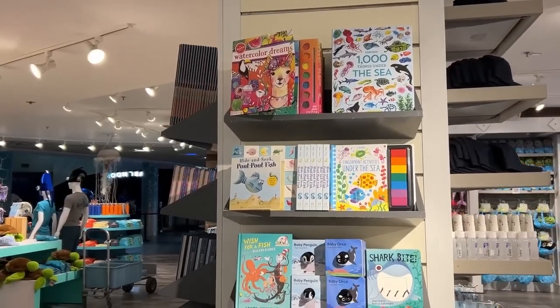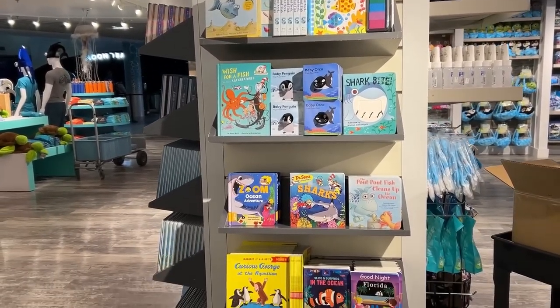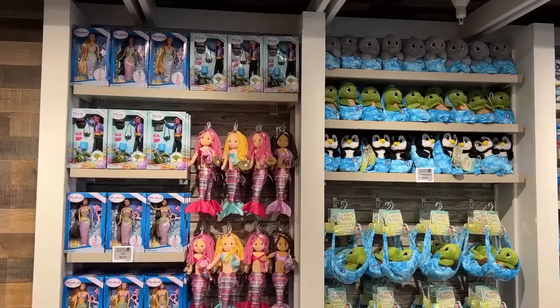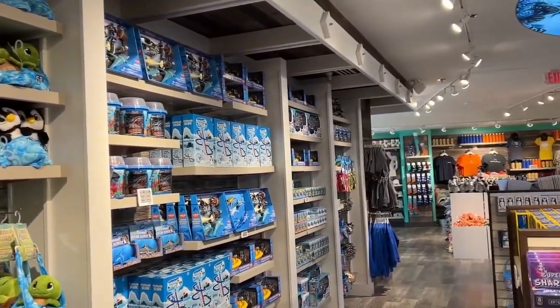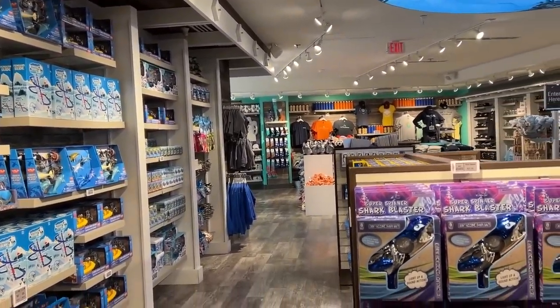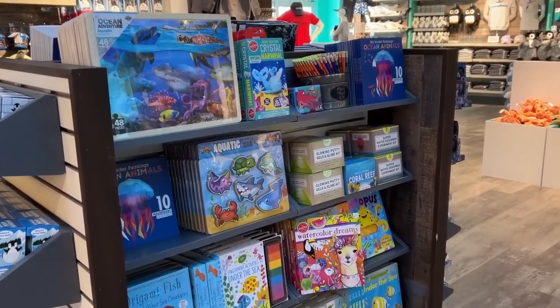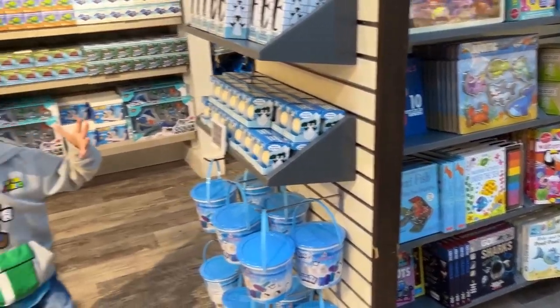There's some more fun things. We've got some fingerprinting, some Dr. Seuss, some Pout-Pout Fish, which we love, some Curious George, and more. Just to give you an idea of what they have in here. Okay, we've got some puzzles and games and origami and some fun things to do.